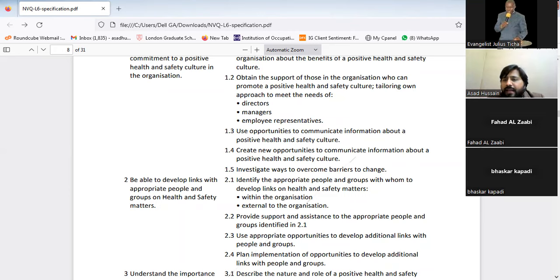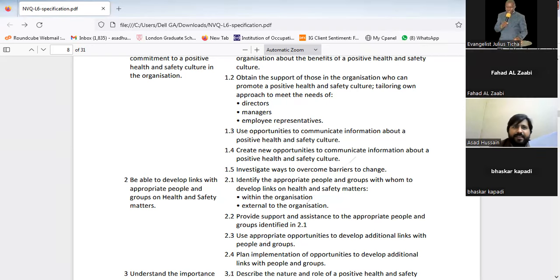So in that case, the complete meeting will be there, and after that, you can use the minutes of meeting as a communication method for promoting a positive health and safety culture in the organization. You can't just simply point out the observation or inspection here. You have to discuss it in a meeting, and that meeting can be a source of information for a positive health and safety culture.